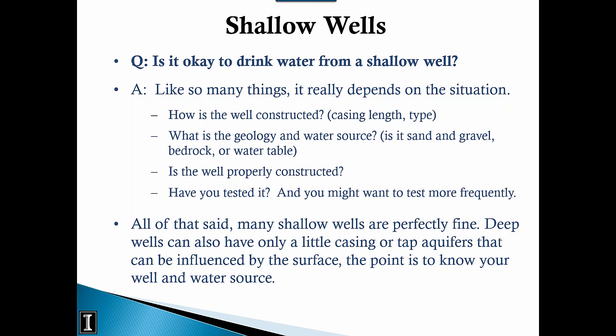Because you can have a well that's 300 feet deep, but it only has 12 feet of casing if it's in bedrock. And that well's as much at risk, if not more, than a well that's only 30 feet deep, but it's got casing down to 25 feet and then 5 feet of screen. So it really depends on the situation and the geology.